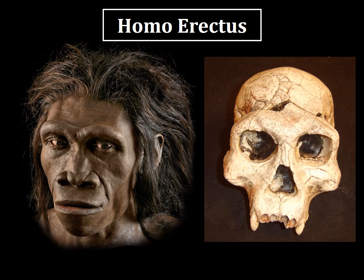This is also the first species to move off of the continent of Africa, and they're found all over the place, especially in Asia, and not so much in Europe. But you also have to remember that Europe, if you look at a map, is very far north, and there's a lot of climactic things going on in the Earth 1.5 million years ago that are going to prevent these creatures from moving out into those areas.